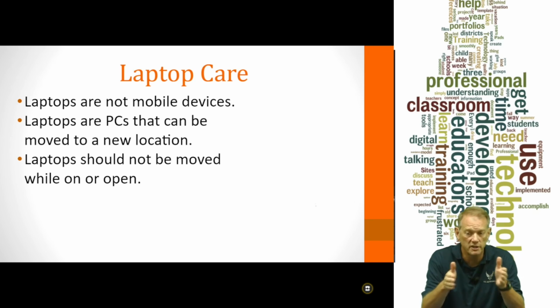As far as charging, it depends on the classroom you're in. Some of them have laptop carts that they'll be charging in. Some of them have locations around the classroom that they'll be charging in. And we also have mobile carts that can be rolled in the middle of the room and plugged in while you're working on them. Be very careful around those mobile carts.